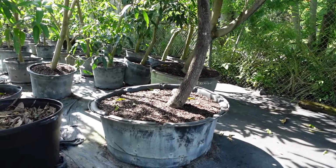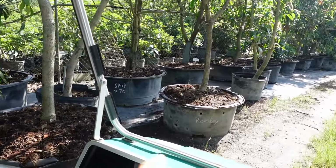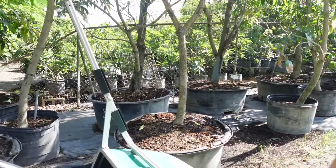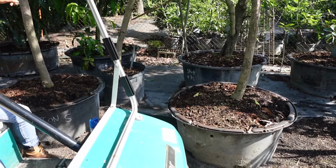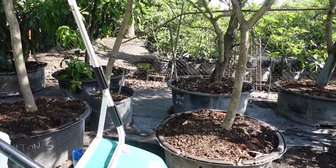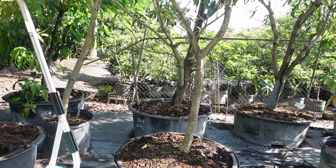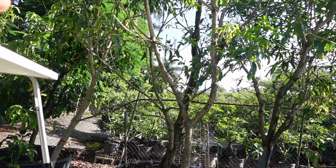Look at this. There's more here. And you get a lot of mangoes off of all of these trees. So how much is that Bombay here in a 100-gallon pot? This one is 65. The 65 gallon. The 100 gallons are 1,500. And how much are the 65 gallon? 700. So you get mangoes off all these trees.